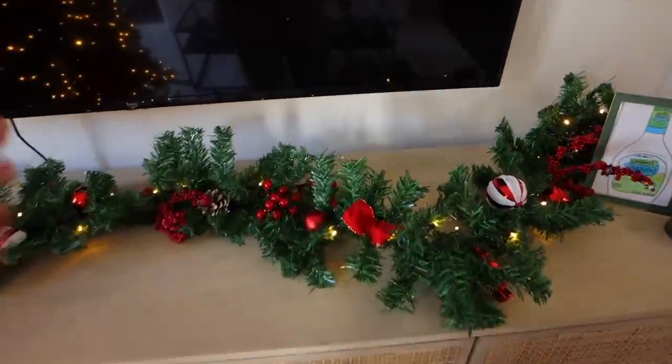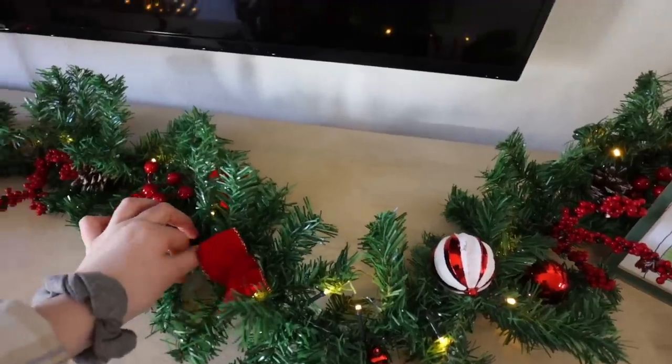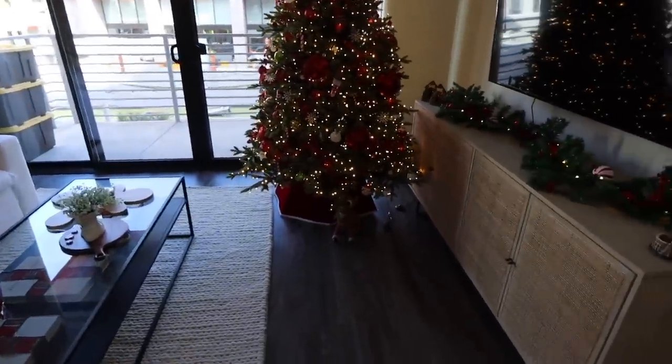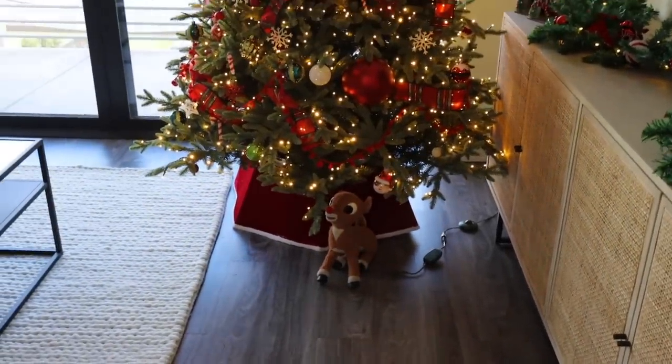On my media console, I have this little garland right here. This is from Amazon. It came with all of this already on it, and then it has options to twinkle and everything. I have these two little ornaments that my mom got me. I believe that that's everything for the living space. Oh, I have this little reindeer that used to be my favorite childhood toy. It used to speak, but it is so old that it doesn't anymore.